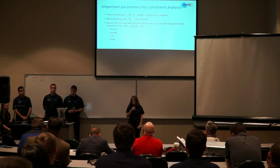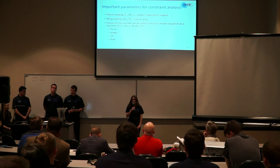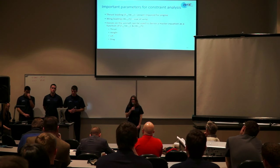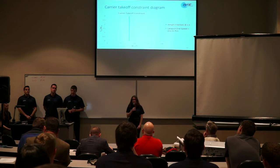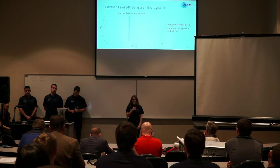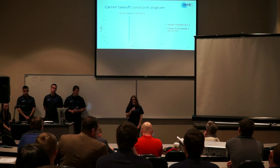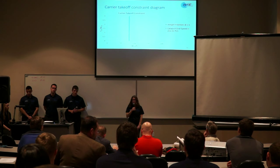The basic forces of thrust, weight, lift, and drag on an aircraft can be used to derive a master equation as a function of the thrust loading and wing loading to create a constraint diagram. One of our two most constraining legs of our mission was the carrier takeoff. We used a weight fraction of beta equals 1. The weight fraction is the current aircraft weight over the total takeoff weight. So a beta of 1 means that there's currently 100% of fuel in the aircraft.